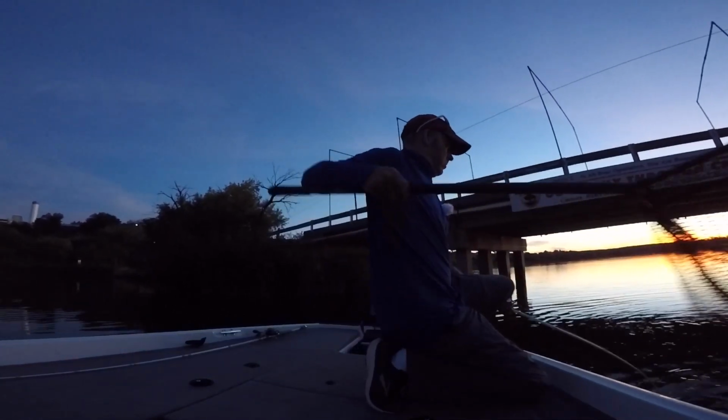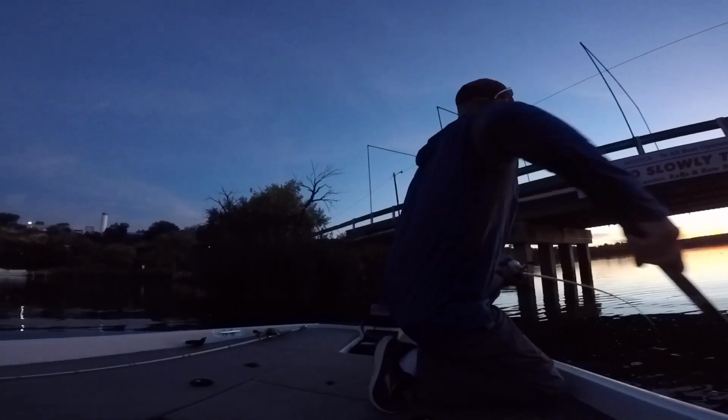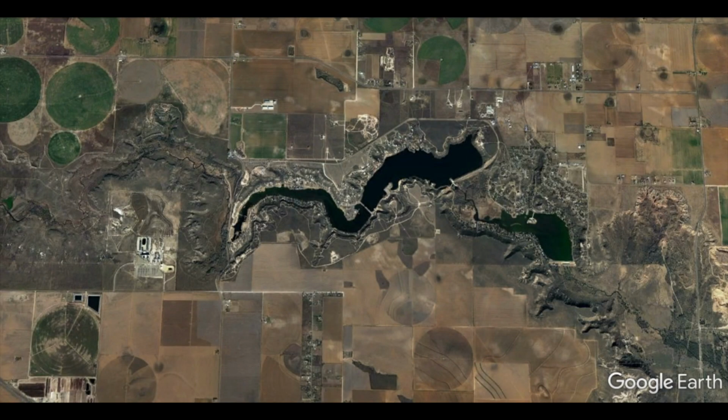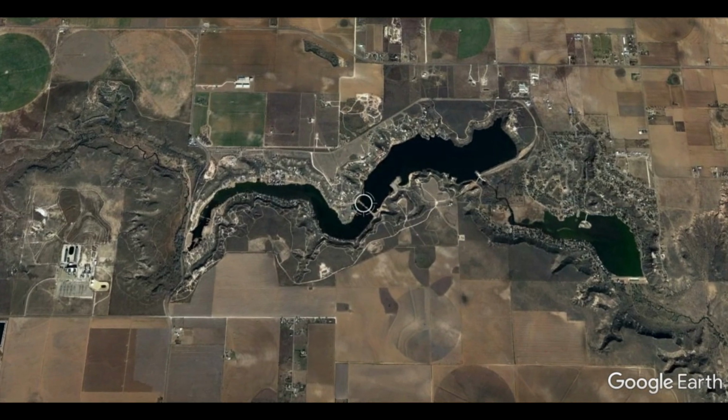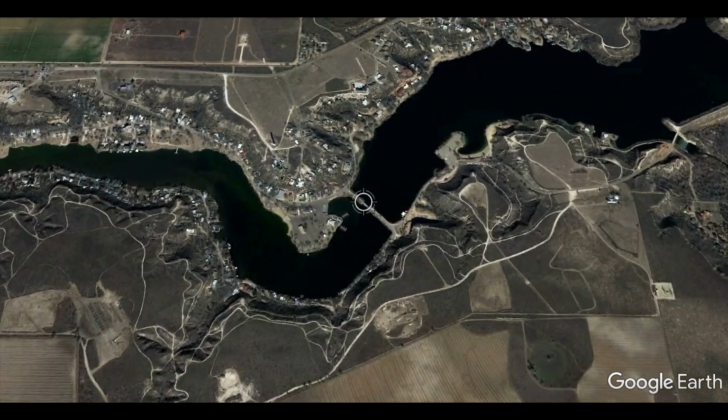Now, why do I fish bridges? They all have one thing in common, and that's structure. You can see right here in this illustration, it's got grass, it's got rocks, it's got pillars, and that's just what you can see on the surface. But this bridge has another cool feature. It's basically a gateway from one water body to another water body.